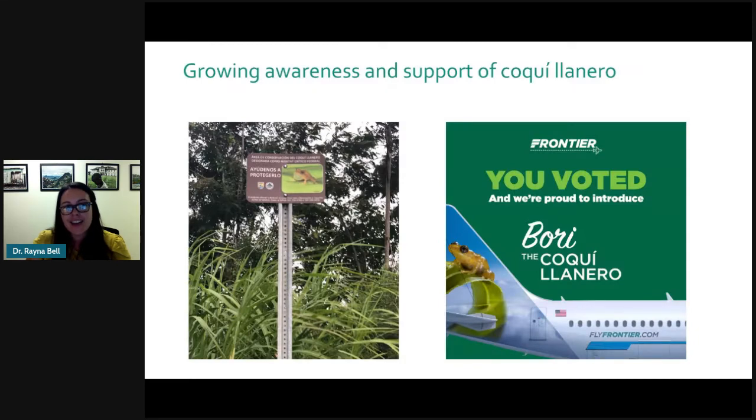And in the meantime, there are ongoing efforts in Puerto Rico to grow awareness and support for the local Coquí species, and newly installed signs at Sabana Seca are alerting people to the endangered species that they share the area with. And then earlier this year, there was a campaign by Frontier Airlines where the public was invited to vote on which endangered species would be featured on the Frontier plane. And the Coquí won the contest overwhelmingly. So soon, this very humble little Coquí is going to be featured on the side of an airplane, which is pretty cool. Hopefully that will draw a lot more attention and awareness to this endangered species.